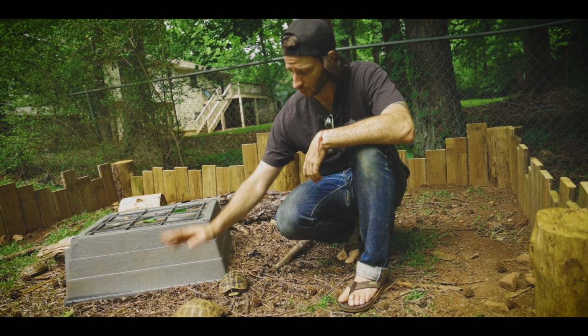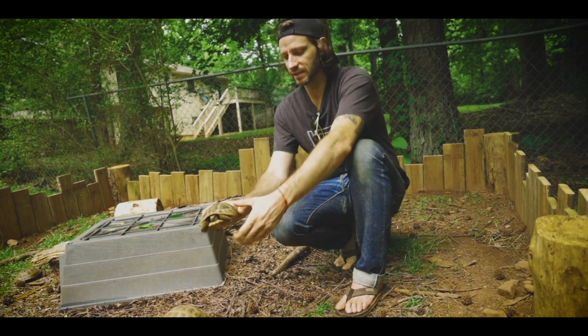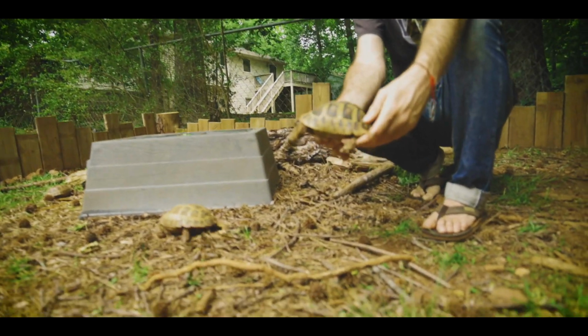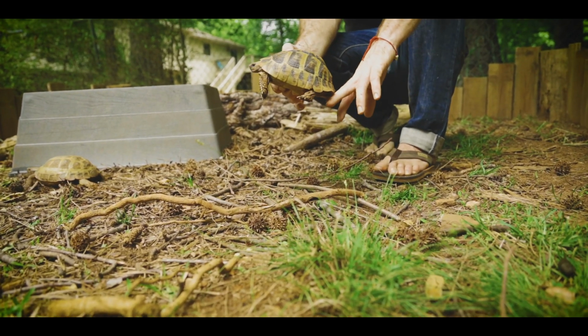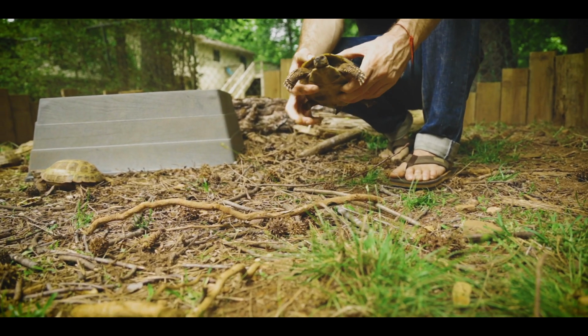So here I have a Russian tortoise, and then this is a Greek tortoise. And as you can see, the Greek tortoise is very, very similar in build, just a little bit of difference in pattern and shell shape. But again, just a very cool little tortoise.